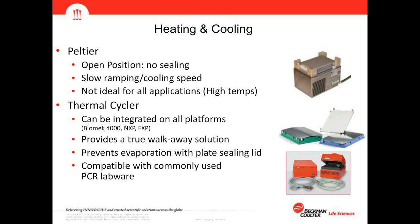Heating and cooling options. Peltier units are easy to use. They heat and cool. There are various adapters that can be fit onto the surface of the Peltier to accommodate various labware, so round bottom wells, flat bottom, PCR adapters, etc. It's an open position, so there's no plate sealing, so considerations have to be made for higher temperatures and evaporation. There's a slower ramping and cooling speed than thermocyclers have, and it's not ideal for all applications, such as high temperatures because of evaporation issues.